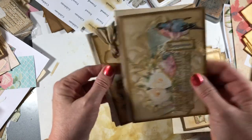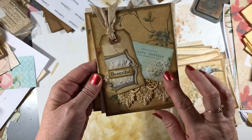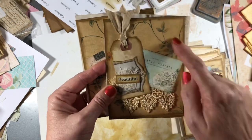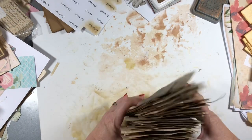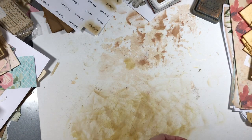I mean, I'm not 100% happy with all of them, but whatever I like doesn't mean that everyone else is going to like. So I've tried to sort of mix it up a little bit. Just put like a tag that I've dyed. This is just scrapbooking paper. So I've done quite a few there, so I'll just pop them out of the way. And I guess, let's see if I can make a couple more.